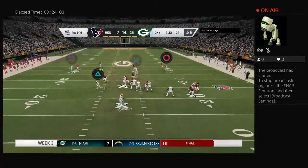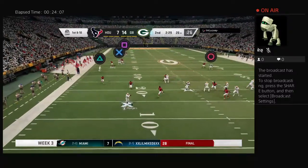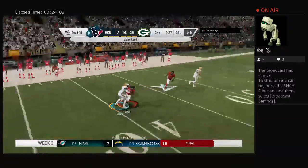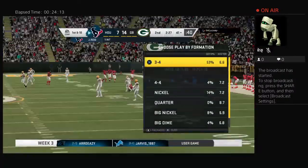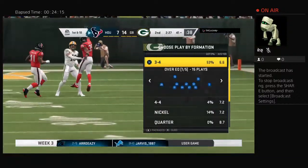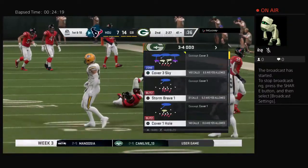Off the play fake to Jones. Here's Rodgers. Looking for Jones, and it's intercepted. Picked up by Justin Reed. And they'll start with great field position at the 41-yard line.